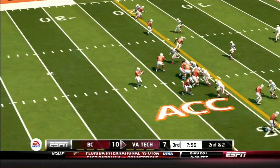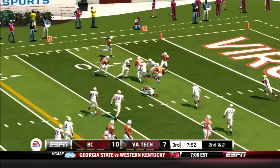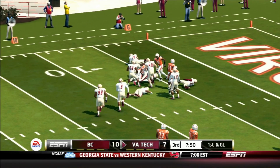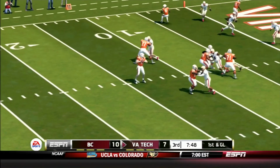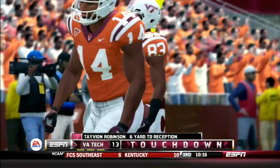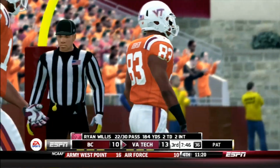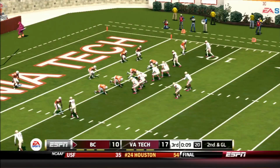As we go to the halftime break, let's go into the 3rd quarter early now. Virginia Tech with the football. Driving. Phil Patterson makes the catch. 1st down and goal for Virginia Tech. And the throw over the middle, wide open, is Tavion Robinson. A 6-yard touchdown reception from Ryan Willis. And the Hokies take their first lead of the game at 14-10.